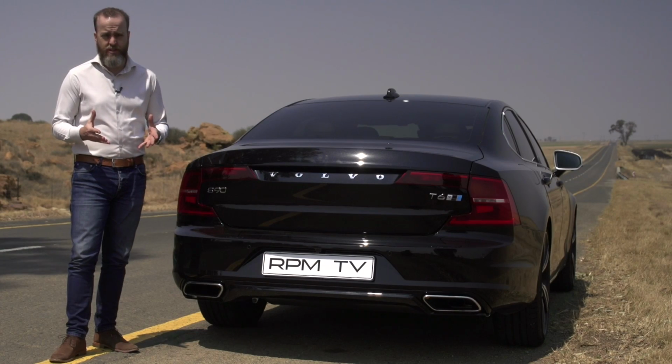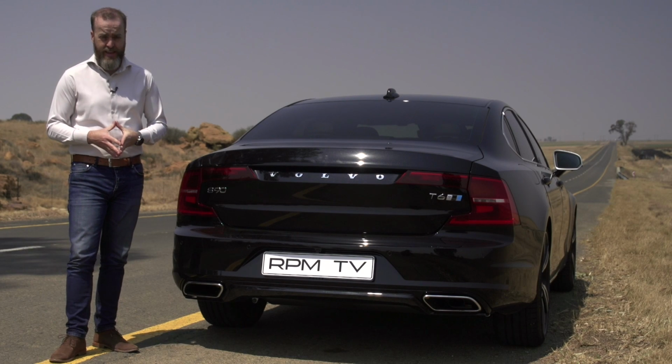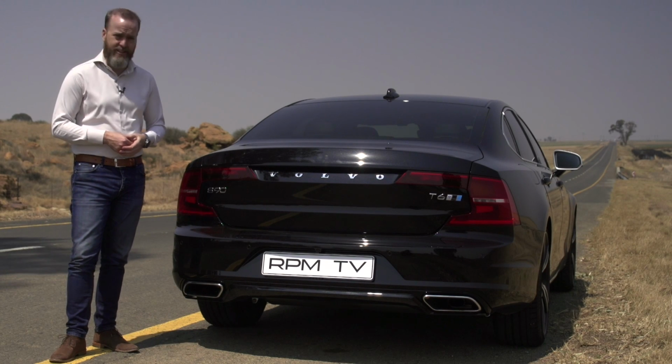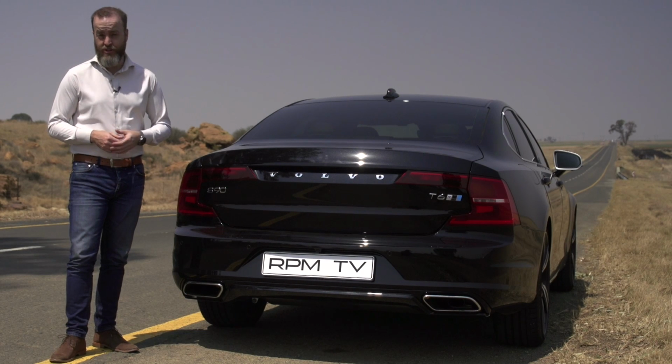That probably won't disappoint too many people, seeing as Volvo isn't exactly the first word in driving fun. But the S90 R-Design does have a brilliant balance of things you can appreciate on an everyday basis. It's got style, it's got comfort, and a drive that, while not ultimately engaging, is still very enjoyable.